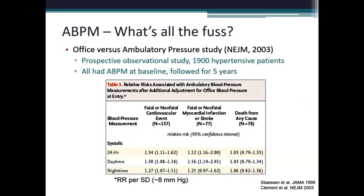But then in 2003, this landmark study was published in the New England Journal of Medicine called the Office versus Ambulatory Pressure Study. It took treated patients with hypertension, not necessarily resistant hypertension, which we'll get to, but all patients with hypertension, 1,900 patients. All had clinic evaluation and ambulatory blood pressure at the beginning of the study and were followed forward for a median of 5 years. And the major findings I put here in Table 3 from the paper.